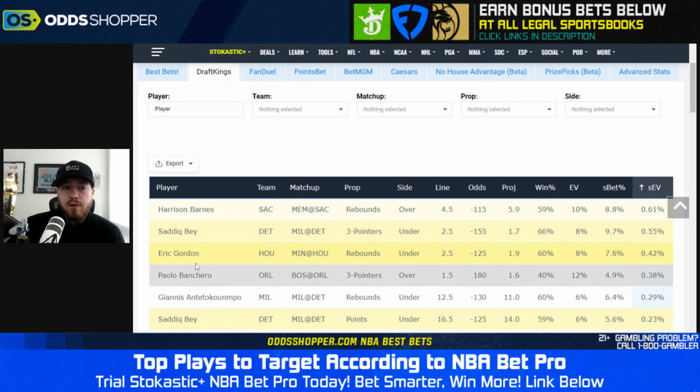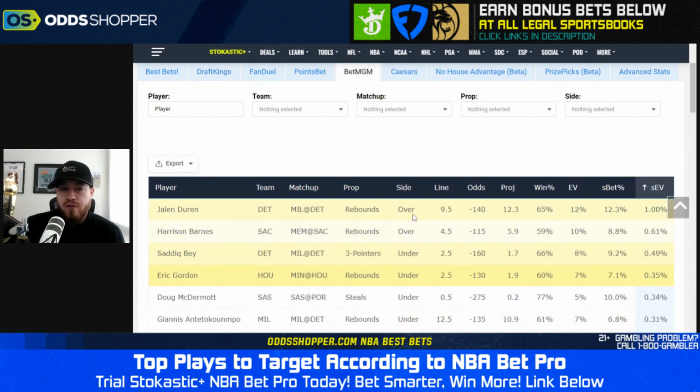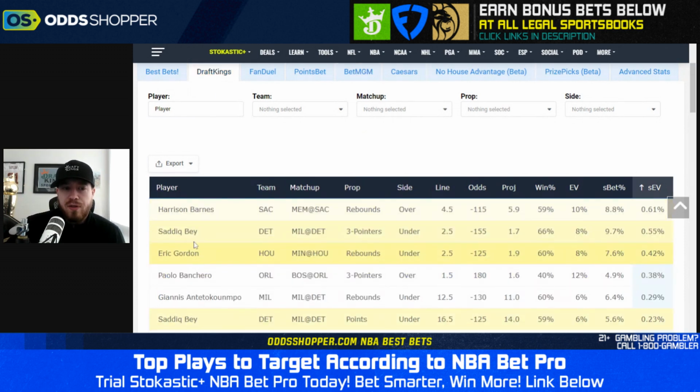Similarly with Eric Gordon, we have Jabari Smith questionable. We have the recommended wager here being under 2.5 rebounds. If Smith is out, you could conceivably see the rebounding projection increase a bit for Eric Gordon. So I'm going to avoid these unders with questionable players. But again, going back to that first bet, the over for Jalen Duren, Killian Hayes being out isn't going to make his rebounding projection come down. So comfortable with that one, not as comfortable with these.